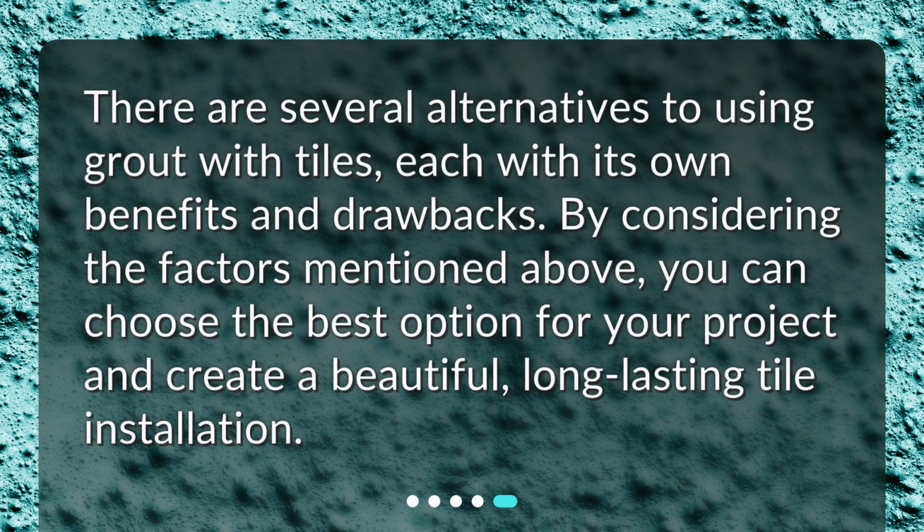There are several alternatives to using grout with tiles, each with its own benefits and drawbacks. By considering the factors mentioned above, you can choose the best option for your project and create a beautiful, long-lasting tile installation.